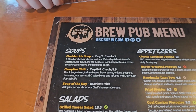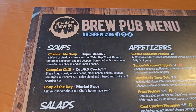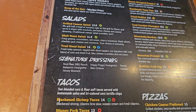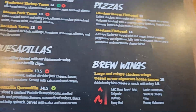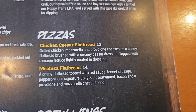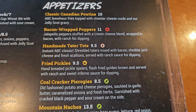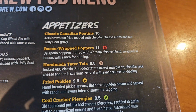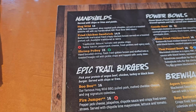Now to show you this menu, we've got the brew pub menu with the soups. The cheddar ale soup looks pretty good. Soup of the day. They have your salads for the ones that love salads. A whole bunch of different tacos and quesadillas. The wings with their special root beer sauce. Some flatbread pizzas. The one thing I've been told is better here than anywhere else are the handmade tater tots here for the appetizers. I think we're going to get that. Show you what that looks like here in a couple of minutes.